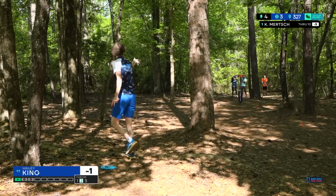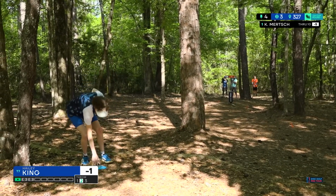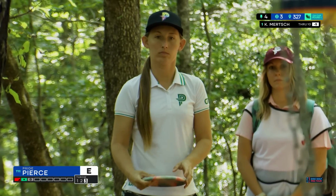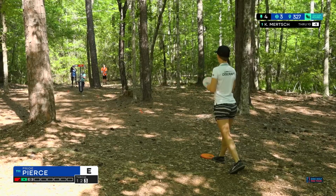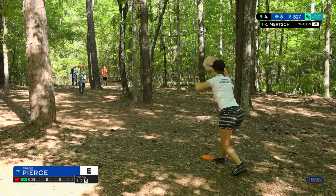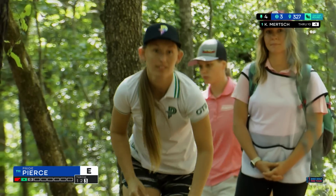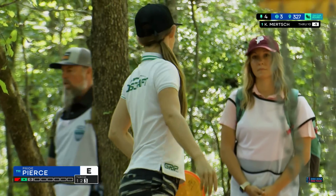Hailey for a long look at birdie. Ooh, dead center, just a little low. Paige from almost 50 feet. Catches left side chains, but does not stick.